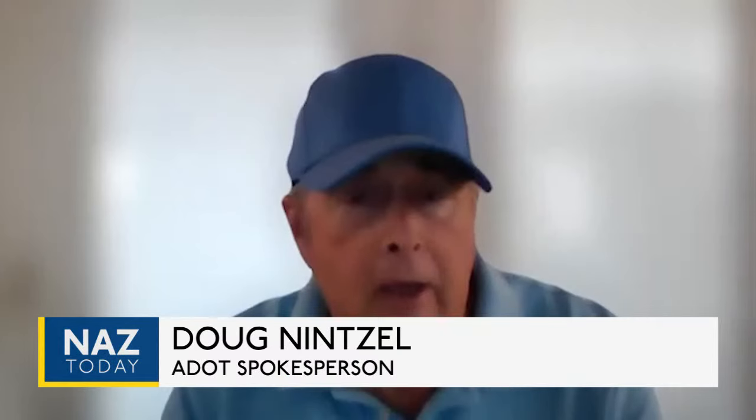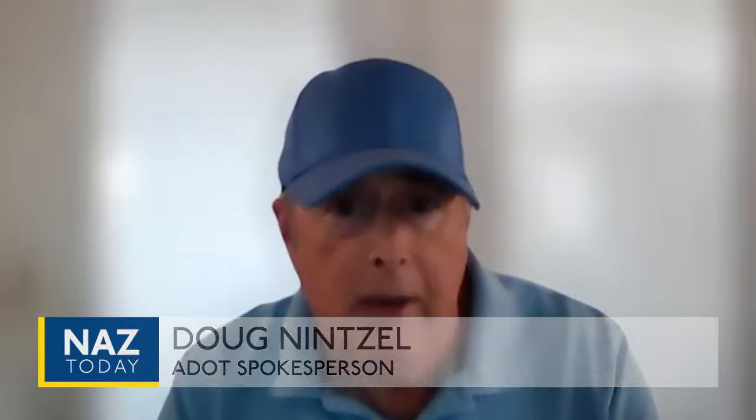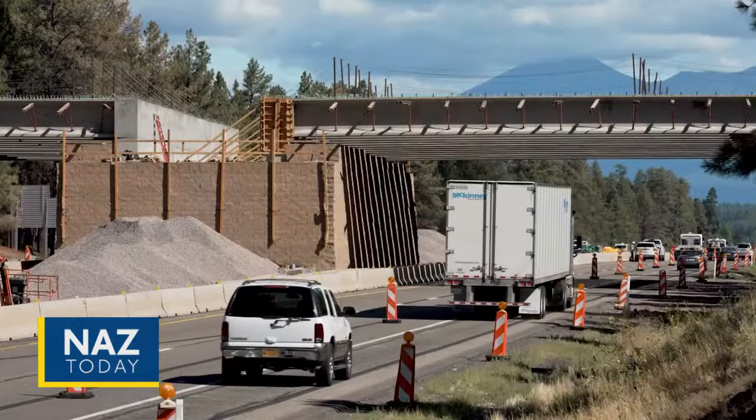Construction on the I-17 wildlife overpass has been put on pause for winter, but ADOT spokesman Doug Nitzel says it's good news, as most of the major lane closures are over. Those types of restrictions are behind us because the bridge decks have been poured. The crews don't have to be working directly over I-17. So we're going to move into the home stretch next year. And yes, there'll be the need for some restrictions at times, maybe some lane restrictions, but the worst of that is behind us.